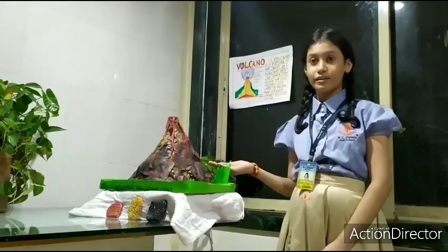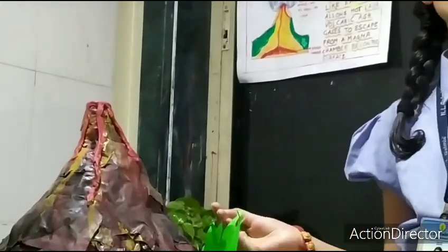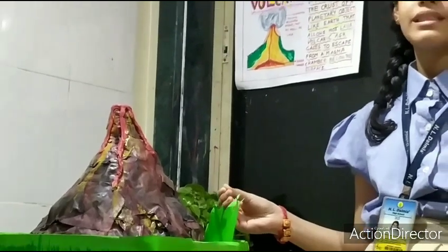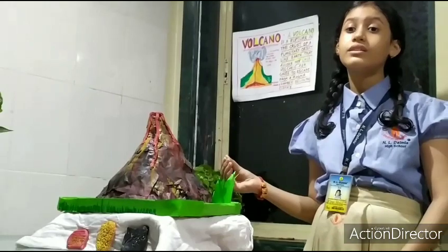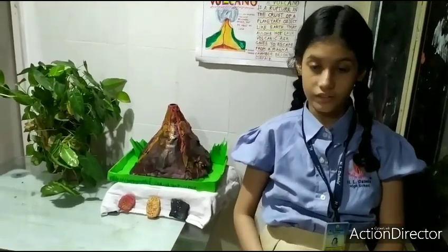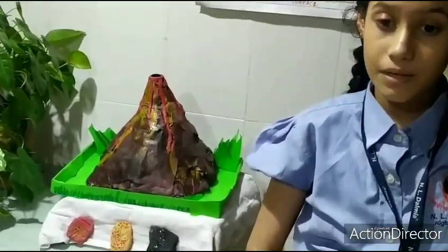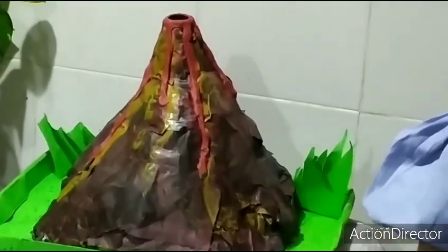By making this model, we can get an idea of how a volcano actually looks, how the eruption within it takes place, and what the different structures of the different rocks formed from it are. A volcano erupts because of the great pressure below the lithosphere. When a volcano is active, the explosion takes place and the hot lava escapes out of the Earth's surface.